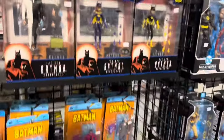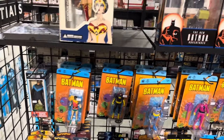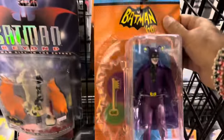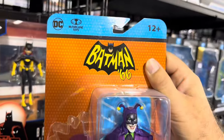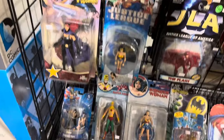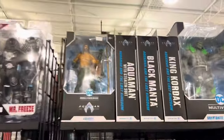So we saw these guys and we're here. I see they want $19 for these Batmans here, the new adventure ones. Now that's a cool looking one there, for $22. Got these little guys here. Then we get into Multiverse Land.